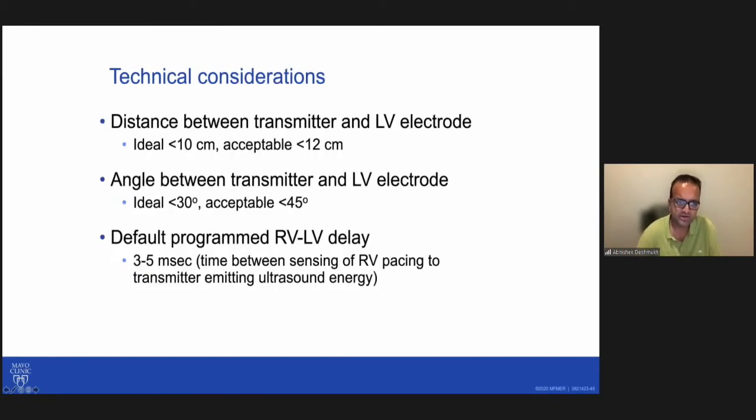Some technical considerations: the LV electrode and the transmitter should probably be less than 10 to 12 centimeters from each other. Only then can this ultrasound energy get picked up by the LV electrode, because otherwise you may not have good LV pacing going on. Similarly, the delay between the RV and LV pacing is about 3 to 5 milliseconds. So you may have a lot of synchronized LV pacing with RV pacing.